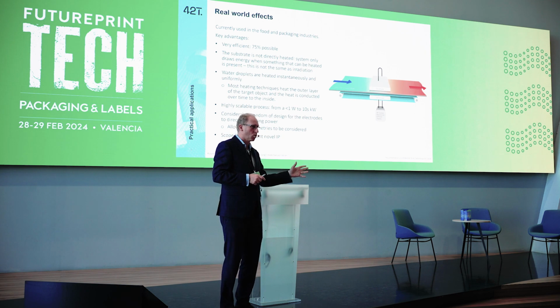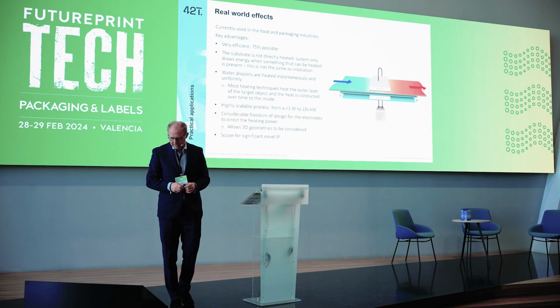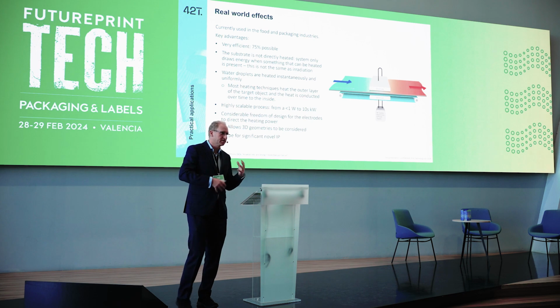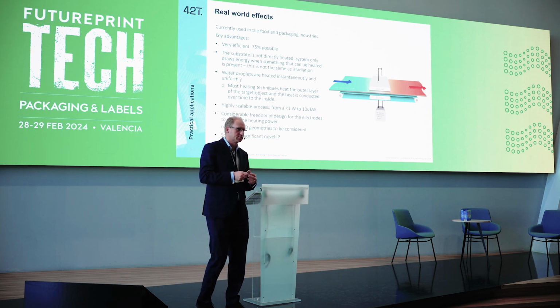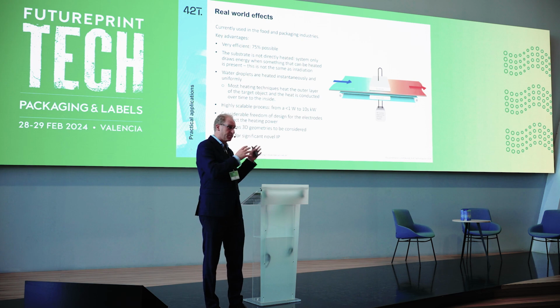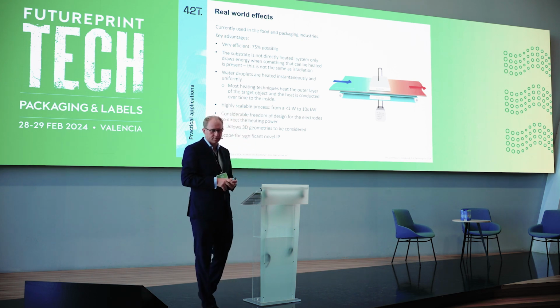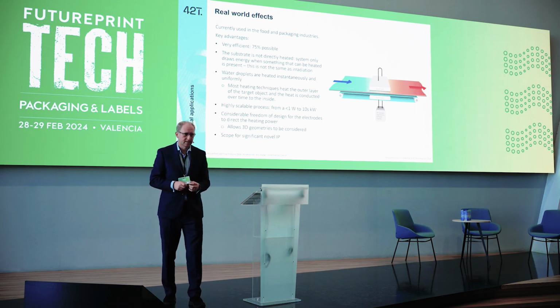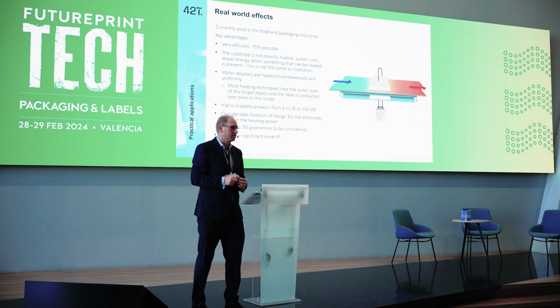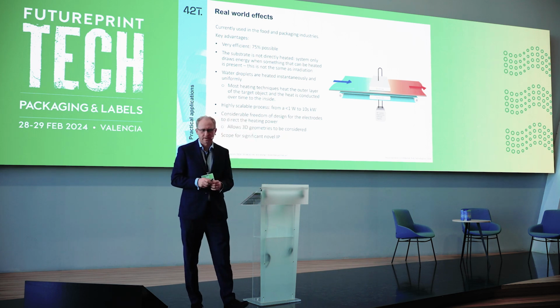You can have it running from watts, which is maybe all you need for a continuous inkjet application, all the way up to the kilowatts that you're going to need for corrugated and so on. Considerable freedom to design your electrodes. So you can easily conceive of ways in which you can do direct-to-object type printing. So it's a 3D system. It's best suited to flat films and paper, but you can also do it onto 3D shapes. And lastly, and this is possibly even more significant for the commercial ideas, there's generally some scope for IP.